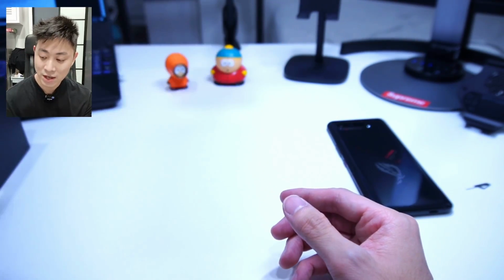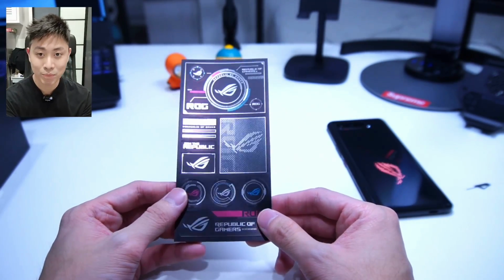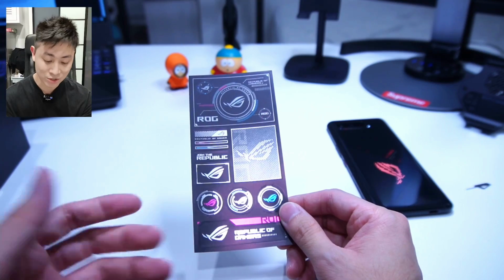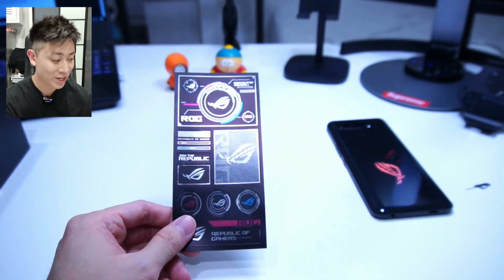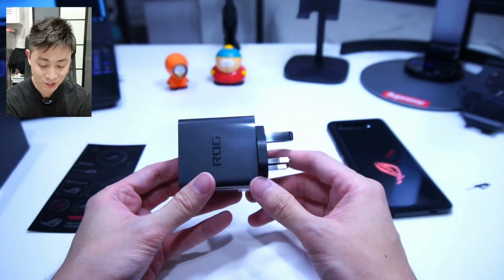Very fancy looking. Apart from that, you also get some stickers, and I think these stickers also look pretty cool compared to what we've been seeing from other phone manufacturers. So this is also very nice. By the way, I'm also using an Asus laptop for all my editing, so I'm pretty familiar with this brand right here. Moving on, we also get a very nice charger in the box.